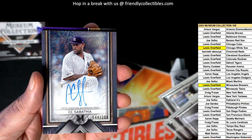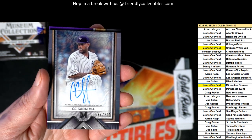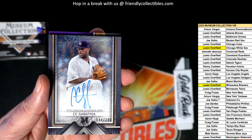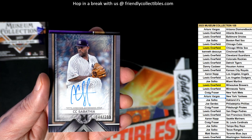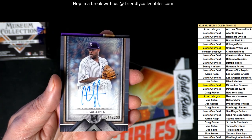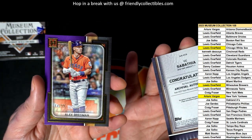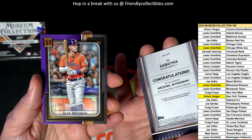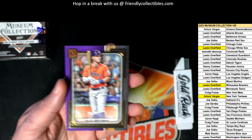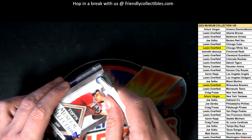CC Sabathia for the Yankees. Autograph parallel hit. New York. Congratulations, Arturo. Nice CC Sabathia hit. And there's a Bregman parallel numbered to 299. Nice purple parallel as well there, Danny.